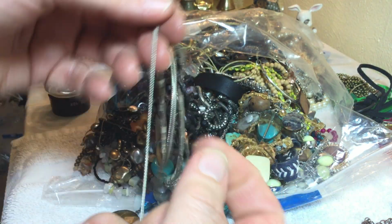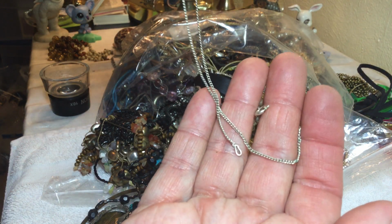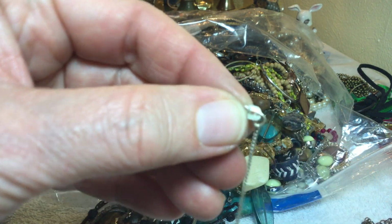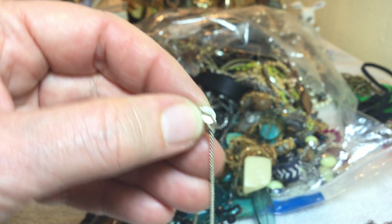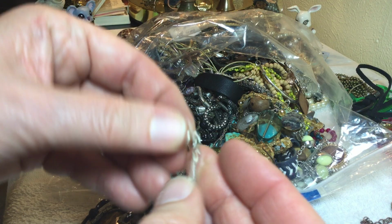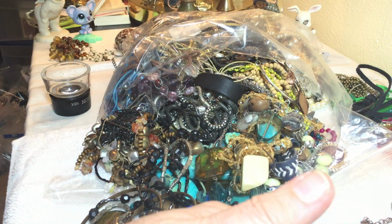No, they're silver. Is it gonna have a pendant? It's gonna be a chain, and it's gonna be Italy. Nice. Yay, we'll take that.